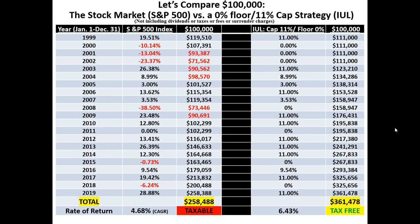One other way to look at this is to compare $100,000 between the stock market on this side and the 0% floor, 11% cap, the IUL, the Index Universal Life strategy, on this side. So you see in 1999, market went up 19.51, so your 100,000 would be worth 119, whereas in your policy, you would have only made 11%, you have 111. But then when the market went down 10, 13, and 23 here, your 119 goes down to 71. In your IUL, you still have 111. Again, there's no fees taken out of here, but in terms of the raw crediting, you would have had 111,000.